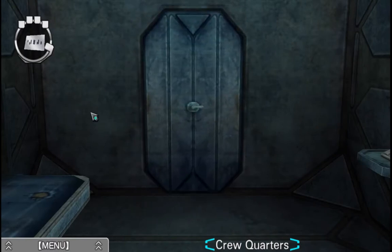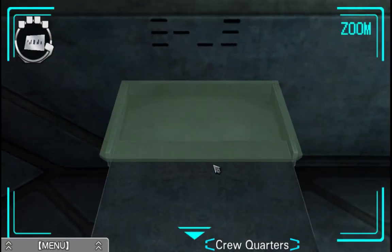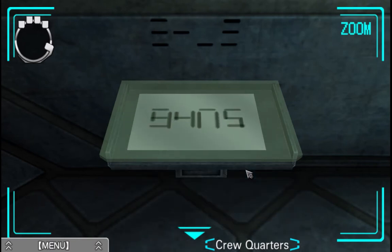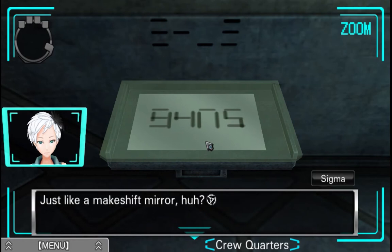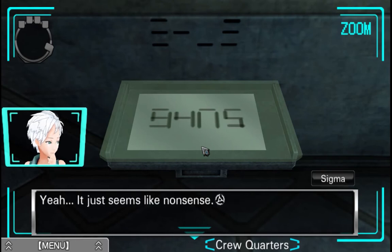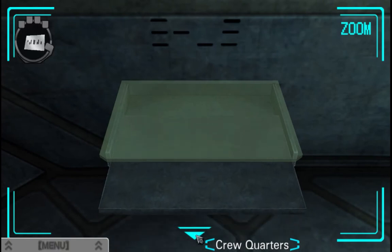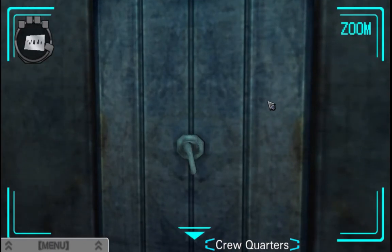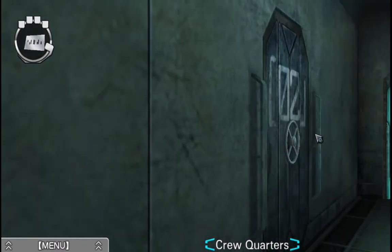Okay, 4. Put it in here. Let's go shut this. Can I remove it, by the way? Aluminium is reflected in the pattern on the wall, just like a makeshift mirror, huh? A bit of a pattern laid on top of another, but yeah, it just seems like nonsense. Try this again. I thought so. So you can remove it and use it in a different place, so it's not just matching with numbers, it's more complicated than that. I see, okay.